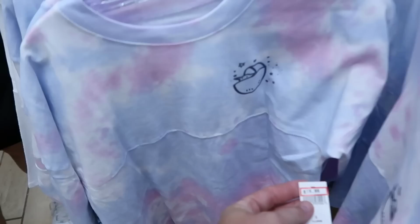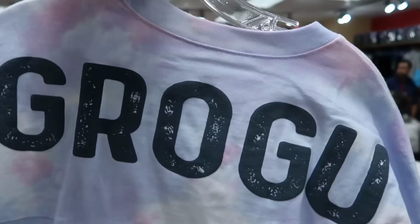For $19.99, originally $60, they have some Grogu tie-dye spirit jerseys. Look at the front of that right there. Then the back side, you got a big Grogu. And this is like the thinner spirit jersey material. Like, these here are really nice.